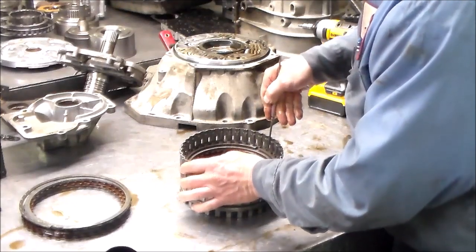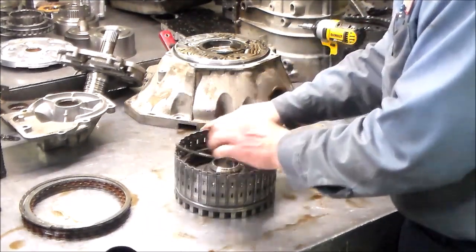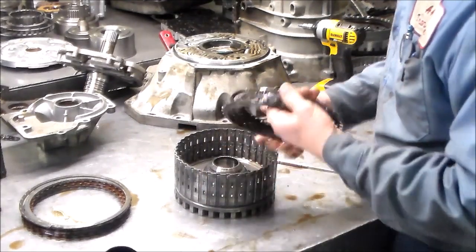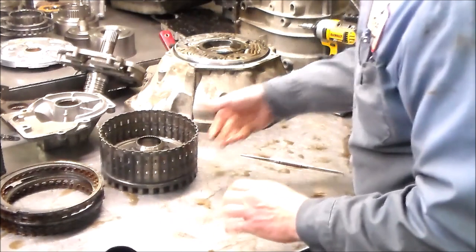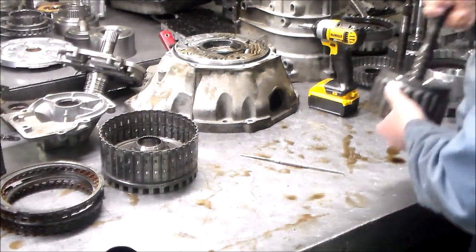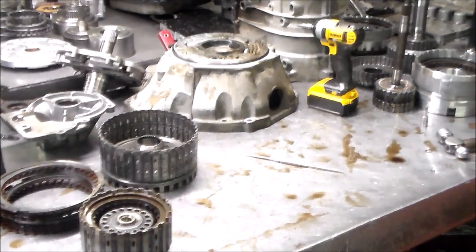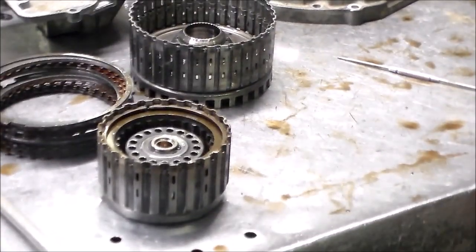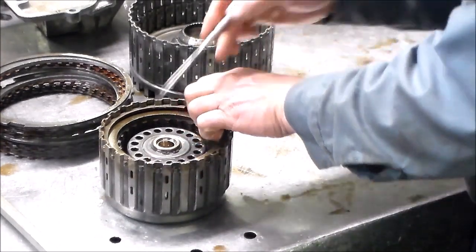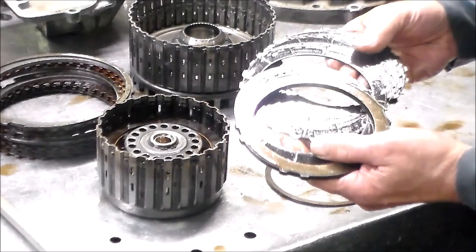Now we'll take a look at the direct. Going to be changed. Wave steel on the bottom. Okay, let's take a look at the forward. Let me just reposition here. These look like they're going to be not that great. Yeah, these are burnt up. Forwards.